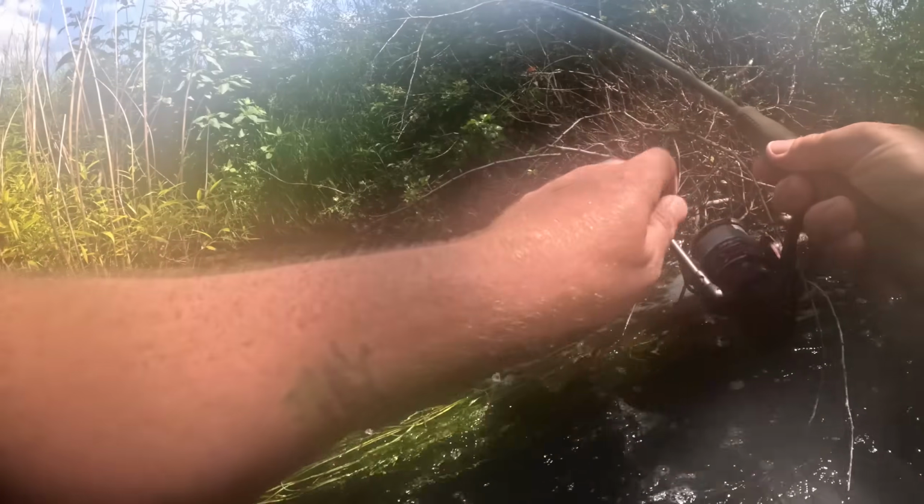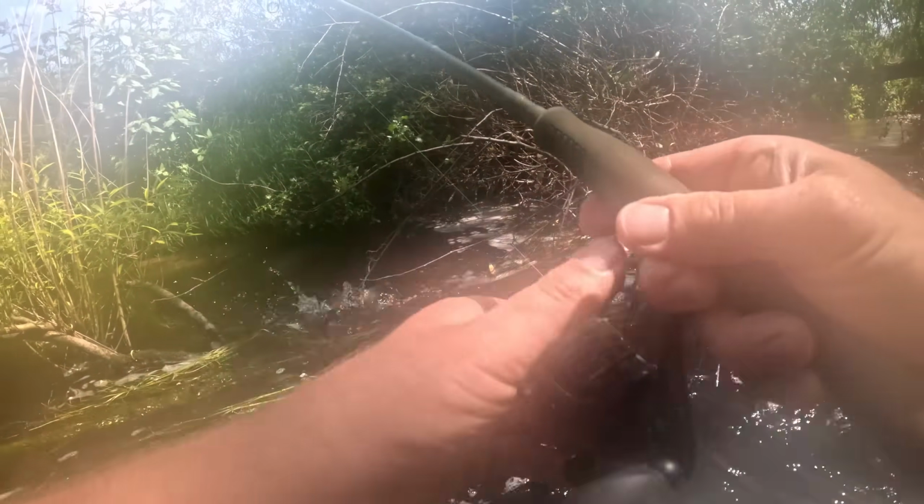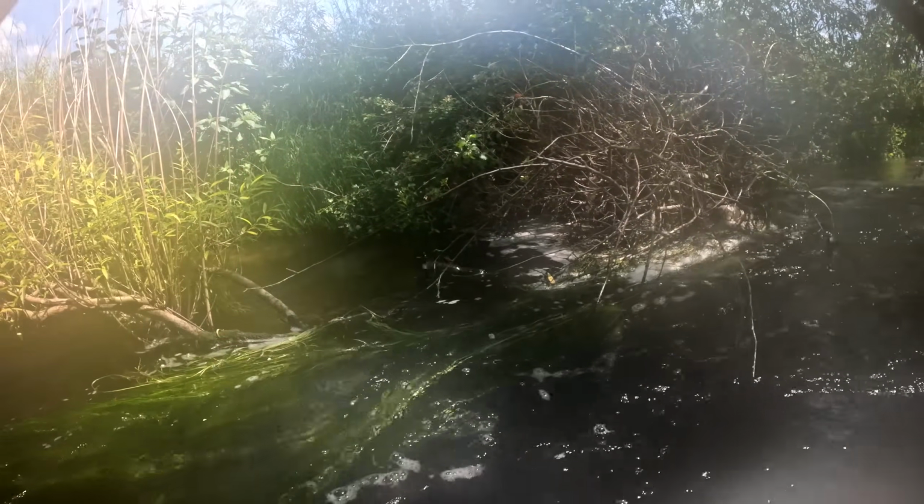I was just dropping it in behind this cover, being silly with it, thinking maybe a perch or something might snap at it. I had a bump quite early on, couldn't tell what it was. It must have been one of these guys.